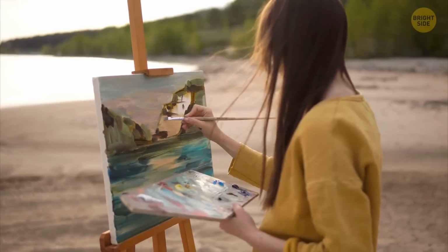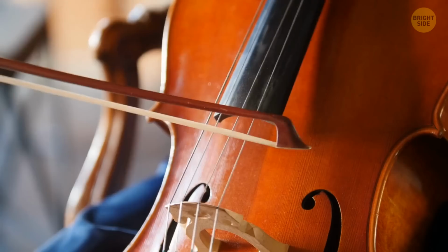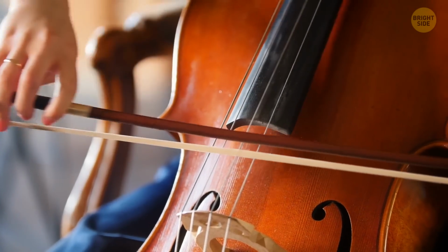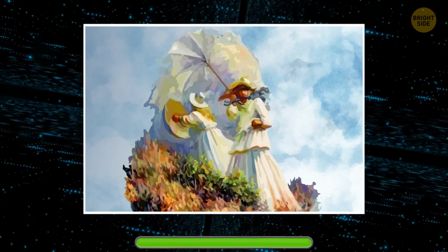Even if your job doesn't have to do with creativity, you find your own ways to express yourself through drawing, writing, or music. If you noticed an armchair first, you never look for easy and obvious solutions in your life. You always surprise everyone else with your unique vision of the world. How about this one? What do you see here?